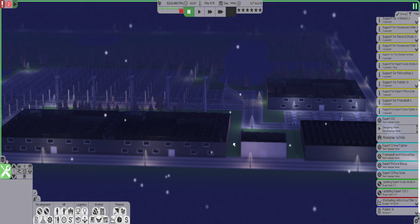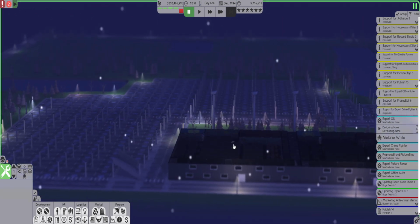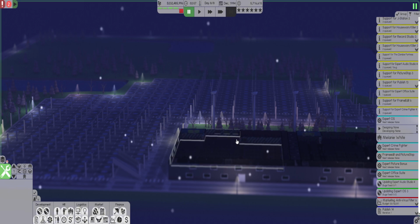Surprisingly enough, I did delete everybody besides the leaders and the service teams, so that way it could start fresh. Otherwise, I would have to go through all the designers and everything. There were so many issues and stuff like that that hopefully this will fix it.